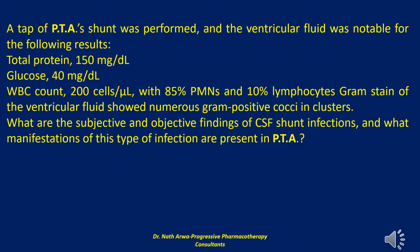PTA's clinical presentation, CSF findings, and radiographic evidence of hydrocephalus are highly suggestive of a VP shunt infection. She is febrile and has altered mental status. The presence of a stiff neck strongly suggests meningeal involvement. Evaluation of PTA's ventricular fluid reveals a slightly elevated WBC count with a predominance of PMNs, an elevated protein concentration, and a slightly lower than normal glucose concentration.